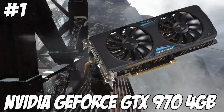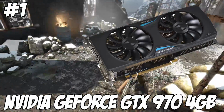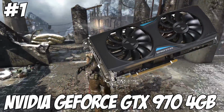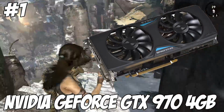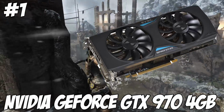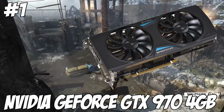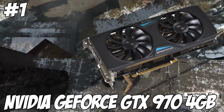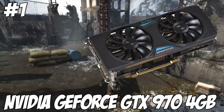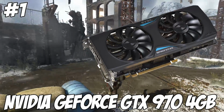The 970, it's a great deal. You can get the EVGA superclocked version, which is awesome, for like $340. Superclocked versions of Nvidia cards used to be a lot more expensive than the reference cards, but in this case it's probably similar, if not cheaper, although I don't think you can buy the reference card retail. You have to get it from Nvidia themselves. I'm not too sure about that, but overall the GTX 970 will be the king for a long time in terms of price to performance.